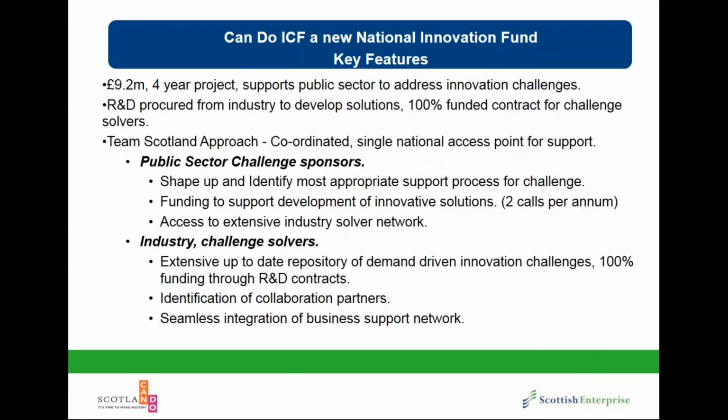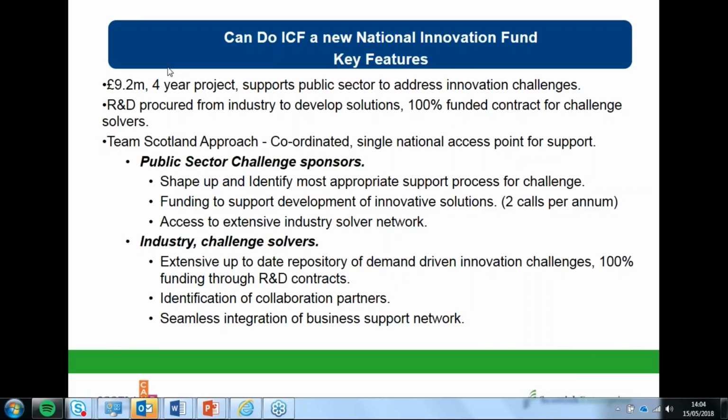Apologies for that. So in terms of the key features of the fund, it's a £9.2 million national fund, which supports the public sector to address its innovation challenges, and that's really, as I say, where you have issues where you need to optimise the way you deliver your current services and policies, and you've not been able to find an existing solution out in the marketplace that meets your requirements.